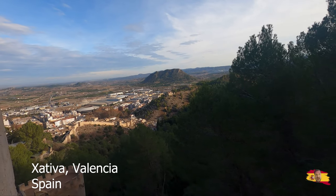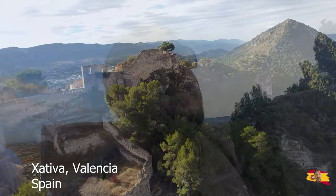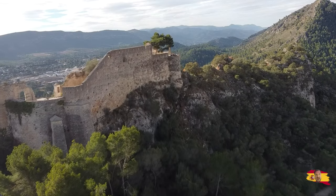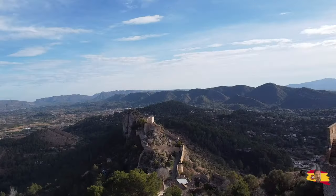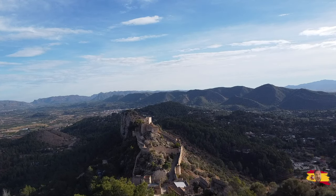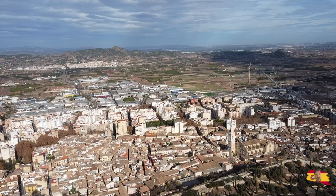We're in a new city today called Xativa, and it has a whole bunch of fortresses and castles. I think there's one here, and there's part of a wall. It looks newly built though. I wouldn't say this is old. And look at the views you get.